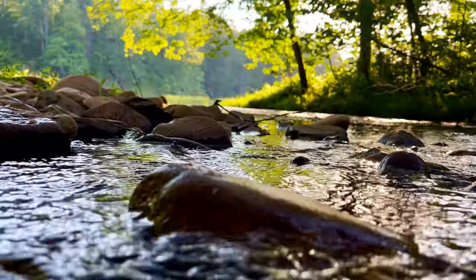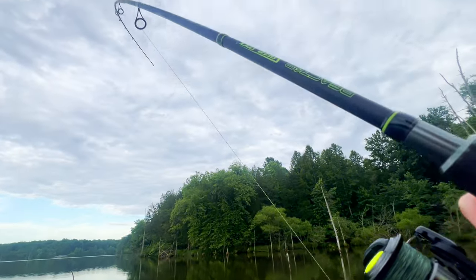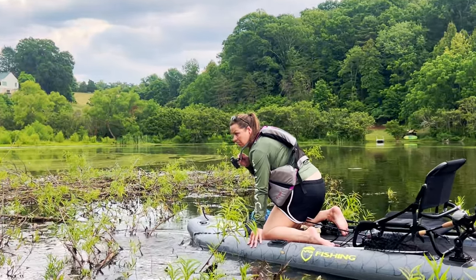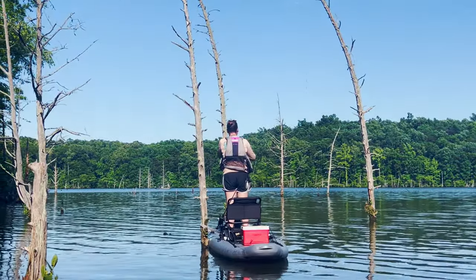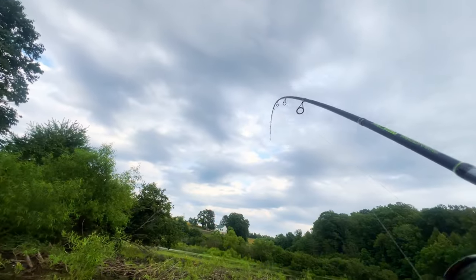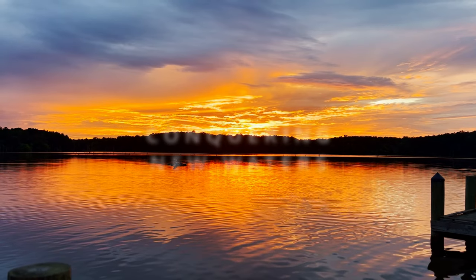There are a countless amount of water systems in this world. Our mission is to catch fish from as many as we can. Ooh. Big. Ooh. Oh! In this series, we will share every setback. No! All right, let it go. Yeah, no. He's got me snagged. I have to go get him. And every victory while we attempt to conquer new waters.